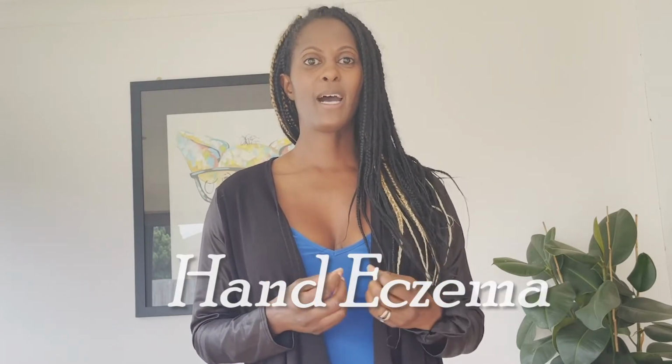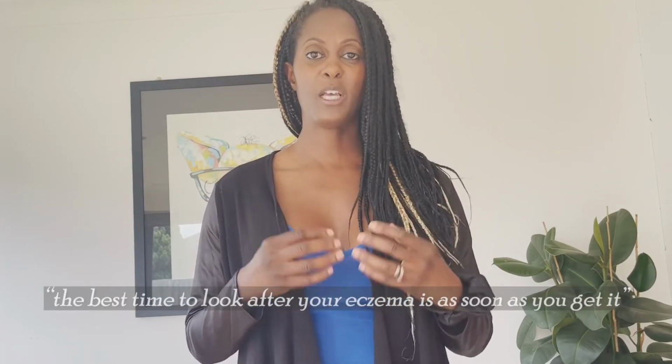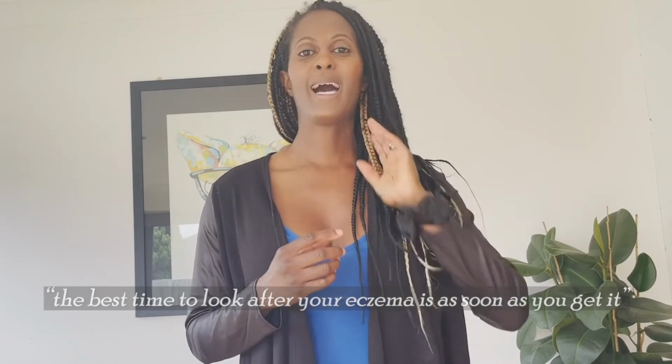Now, another type of eczema you may have come across or may have seen, or in fact might have had yourself, is hand eczema. It's dry and itchy, and it actually forms blisters or cracks. I've come close to having it, but I've managed to spin it around, because the best time to look after your eczema is as soon as you get it. Hand eczema is normally triggered by chemicals that are causing an irritation.